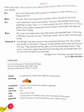And now Eva says, "We must thank these little people for helping us and making us so happy and rich." To which Boris says, "Yes, yes, we must repay their kindness. What should we do, Eva?" To which Eva says that we'll make some nice clothes. The poor little things have hardly anything to wear. Their tunics and trousers are torn and patched.